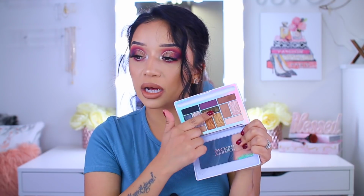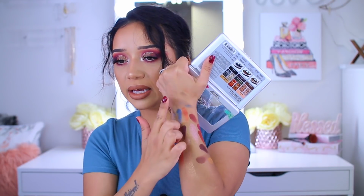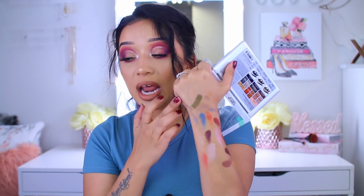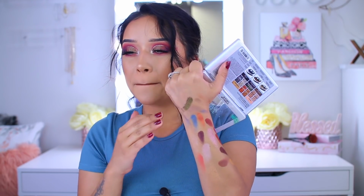Not my favorite formula as far as like drugstore palettes, and the reason why I say that is because some of these colors, for example this green one, when I did a tutorial on it, the formula is like too dry for my liking, and I remember that I had to dig my brush in that. Now again, the pigment is beautiful once you apply the color on, but just having to like dig so much into it, it really threw me off. And now that I see it, these shadows probably perform better with finger swatches versus like an actual brush.